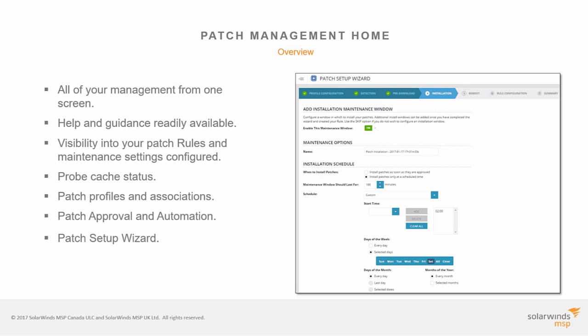And this is another big plus. Setting up patch management initially can definitely be a bit of a learning curve in most RMM systems. We endeavored to give you a really easy to follow wizard to simply click through with really excellent intuitive defaults. And we feel that made a big difference to our customers using patch management, and simplified a lot of things for you. And we have that access available for you from the patch homepage as well.